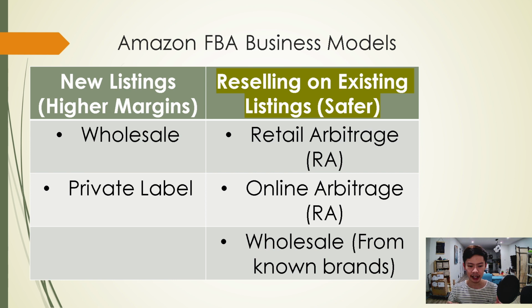But in this entire series, I'm going to be going over only the reselling side because I think personally it's safer, but you're likely to make less profit margin than creating your own listing, because when you start your own brand, you'll definitely make more margin out of that generally speaking.